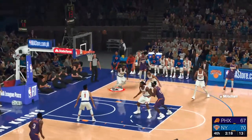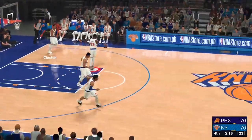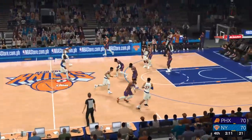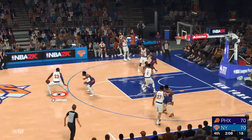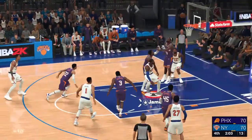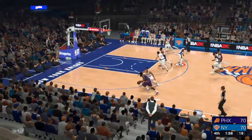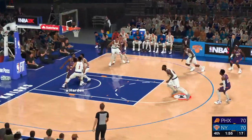And here's Mitchell from the arc. Drills it from outside. Mitchell's got the game tied up here for the Suns. That's one of those clutch shots he's known for. When the pressure is high, he seems to be the most locked in. And it's LeBron missing. For Phoenix, they've gone a perfect 4-4 to start the final quarter. Can't ask for anything more than that.